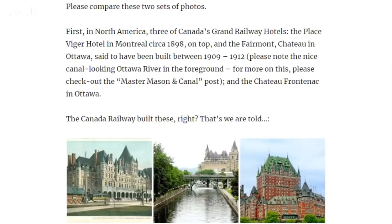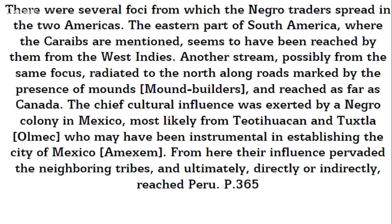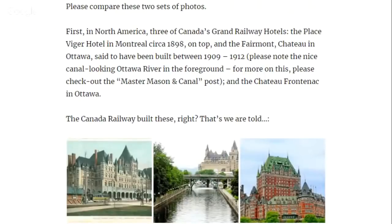All right, so here you have the Chateau Frontenac in Ottawa, and you have the Canada Railway, allegedly built these. This is what we was told. What we do know is that this really was built by you know who.